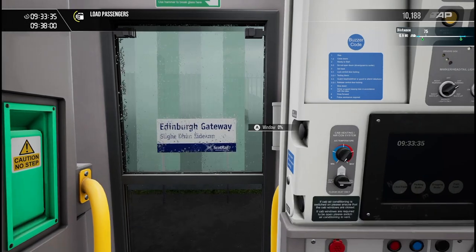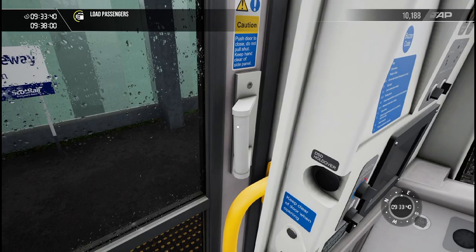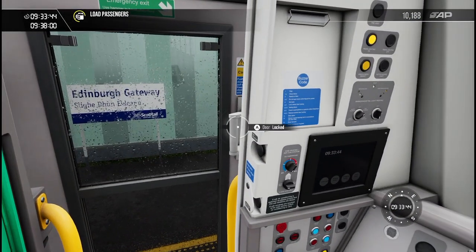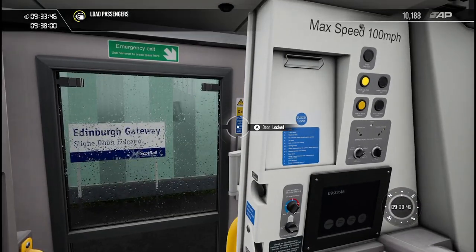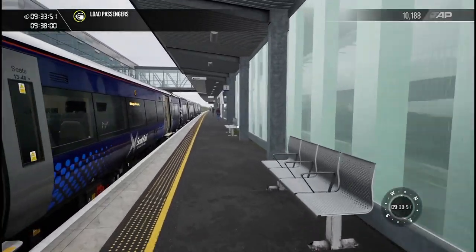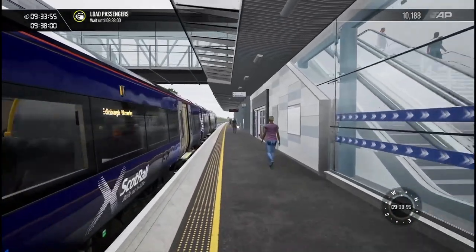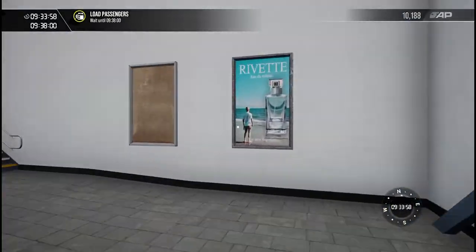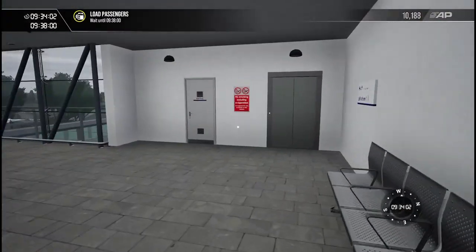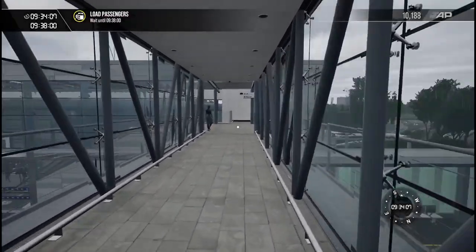Right, tell you what, let's go for a little walk around. We've got a couple of minutes to spare. Go. I'll wait here until 8:30. Ooh, can we go in there? Post that? Nope. That works. Ooh, nice.